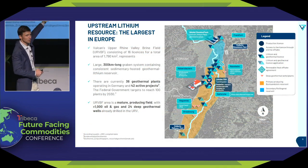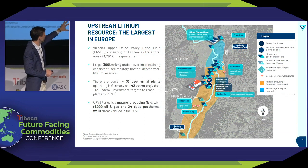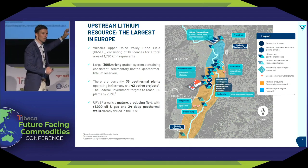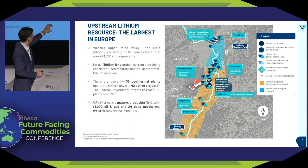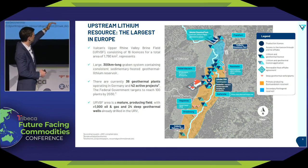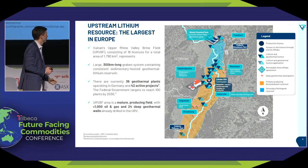This is where we are. So this is the Upper Rhine Valley. This is the reservoir you can see in sort of golden orange there. We're starting in the core of the field where we have existing wells which are pumping this brine to the surface. We're adding more wells. And we're really starting in the core of the license area because we have that existing infrastructure. But the goal is to step out from there. You can see it's a very large field, and we see multiple phases of production ahead of us.